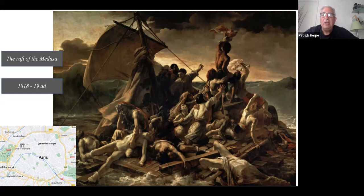No water, only rum. So many were all drunk. Of course, a lot of them died, and no food. So they had to resort to cannibalism. This is a true story. Only 10 survived. And Géricault interviewed 7 of them and put them into the painting. So it's a very, very realistic painting.